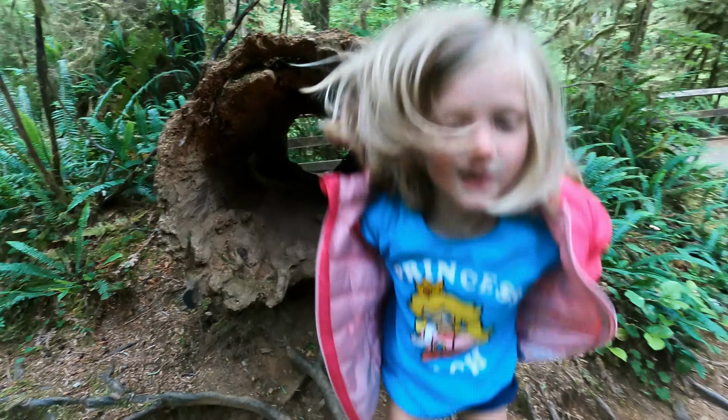Almost stepped on that little blue eggshell. It's a blue eggshell. Pretty cool, right? Mm-hmm. Cool little eggshell. Look at this. All these mushrooms on here, and they're pretty hard.